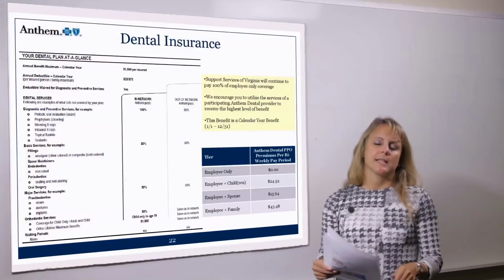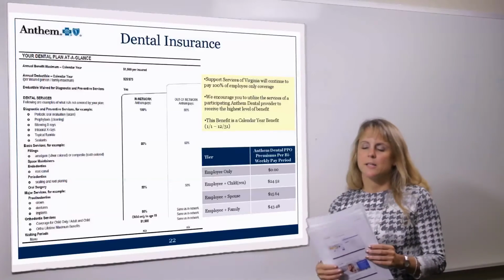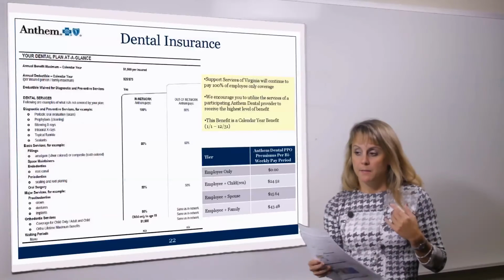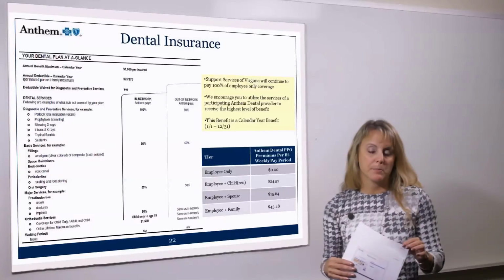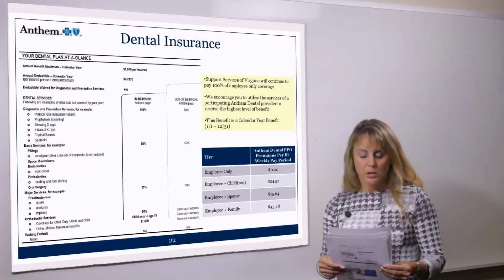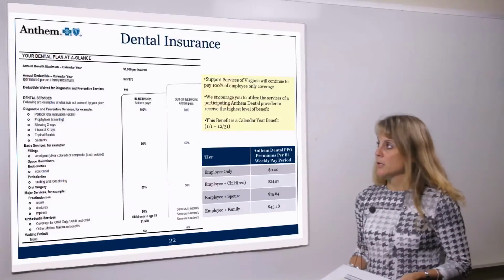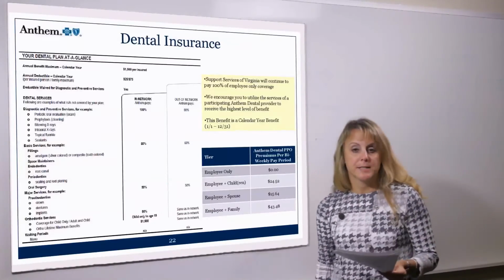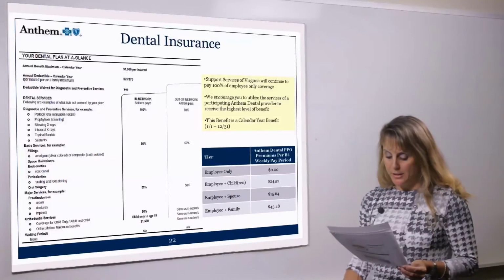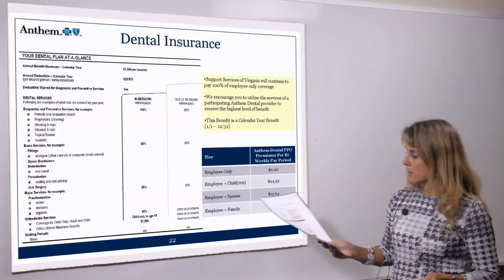And then you have 50% coverage for your major services. Those are for all those fun visits like crowns and implants. So those are covered at 50% on the plan. Now, it's important to note, if you have not been enrolled in this plan, you want to make sure that your dental provider is part of the Anthem network to receive the full benefit of your dental plan design here. You can do that by going online or contacting them just to verify. Now, Support Services of Virginia is going to continue to pay 100% of the employee-only amount for your dental coverage, which is fantastic. And you're going to see your premiums noted down here on the right. Those amounts are on a biweekly pay period basis.